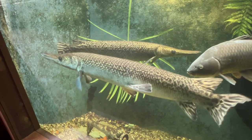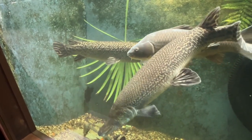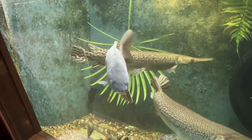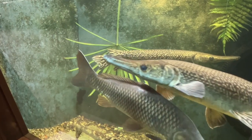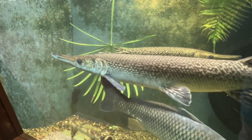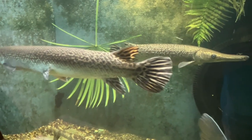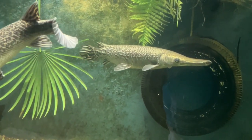Look here, we got some garfish and freshwater carp. They are some prehistoric looking animals, aren't they? They just glide through the water.